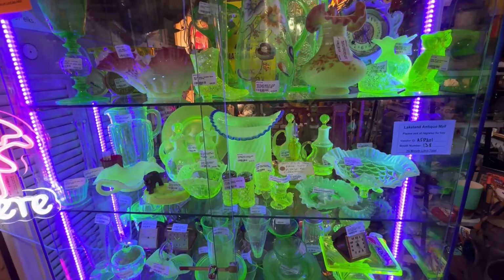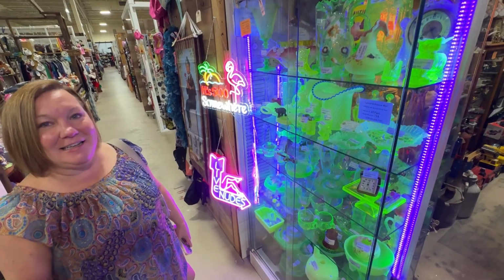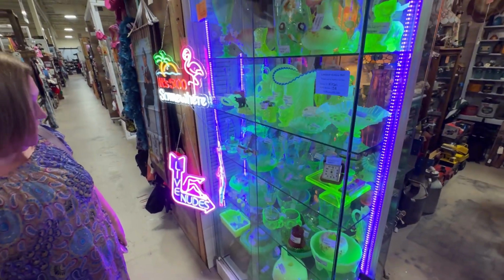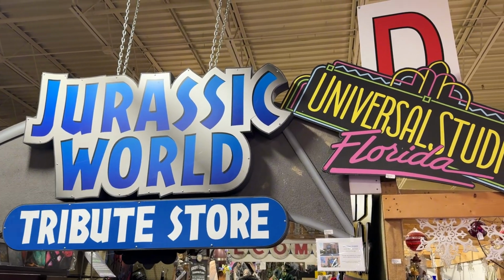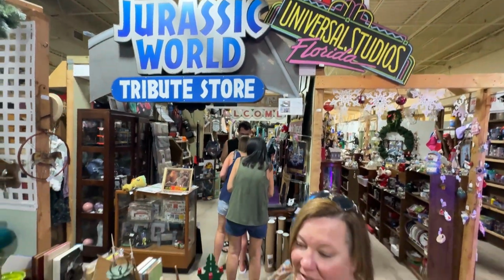That is interesting. Okay, what is it about this uranium glass? Uranium glass and a black light. It's spooky. And the world's your oyster. Or your owl. Yeah, it's neat. It is very cool. Isn't it also called Vaseline glass? I think so. I love the Jurassic World Tribute Store sign and the Universal Studios Florida sign as well. That is very cool. I have a t-shirt with that logo on it. I know. Those colors, I love it.